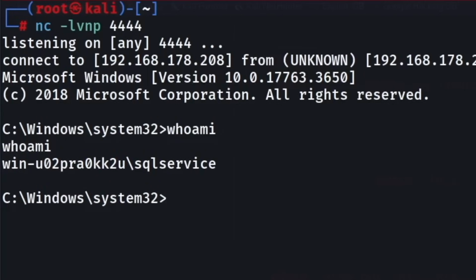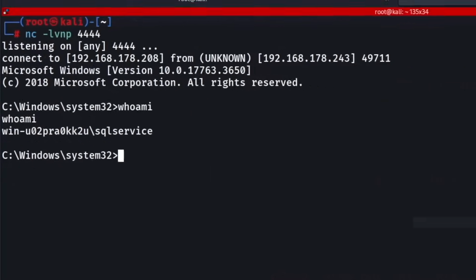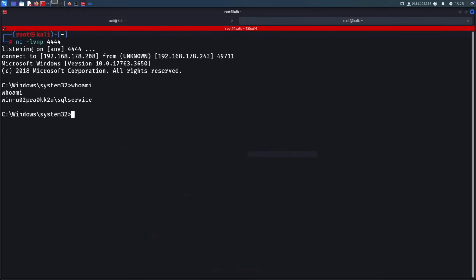So this is perfect. Now that we have initial access to the machine, we can start looking for ways to perform privilege escalation and become the admin in order to find the decryption script and the password for our flag. As you can see from the result of the whoami command, it suggests that we have access to a service account.